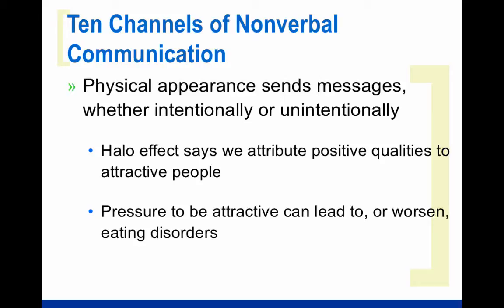There's something called the halo effect, where we tend to connect the physical attributes of a person with their competency, friendliness, social skill. So we think more attractive people are actually better people. And as I said before, judgments of attractiveness are more consistent than inconsistent, and we generally agree about how attractive people are. So this pressure that we have to be attractive, it's kind of unintentional. We're just trying to present a good appearance to the other people, but that can lead to or worsen things like eating disorders and depression.